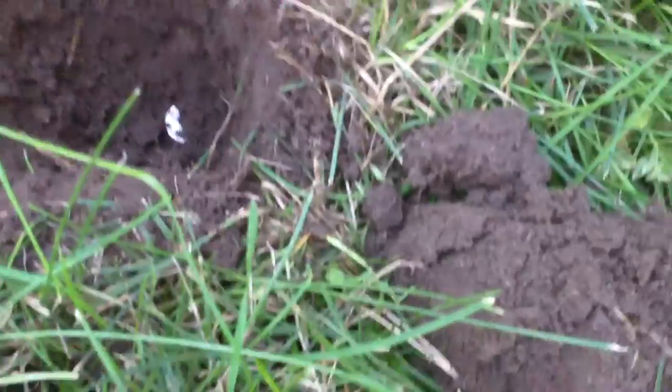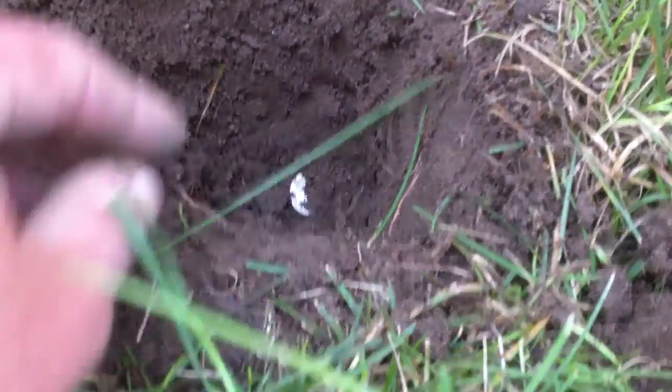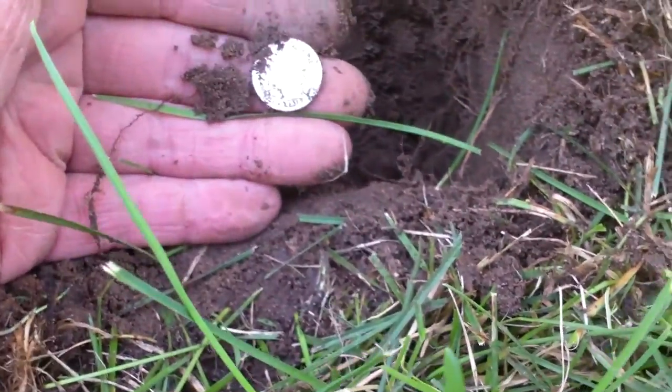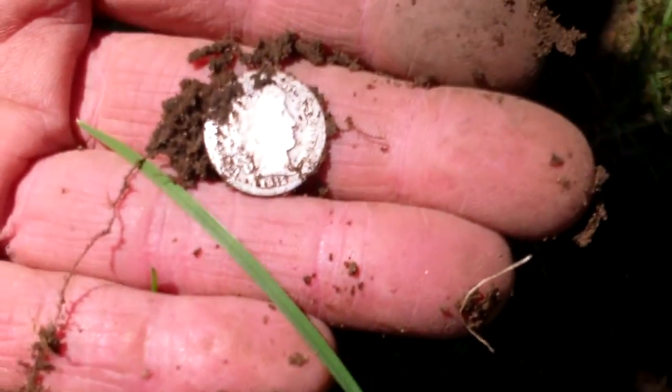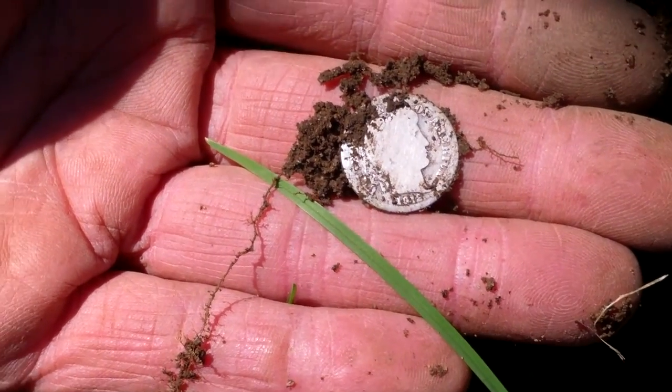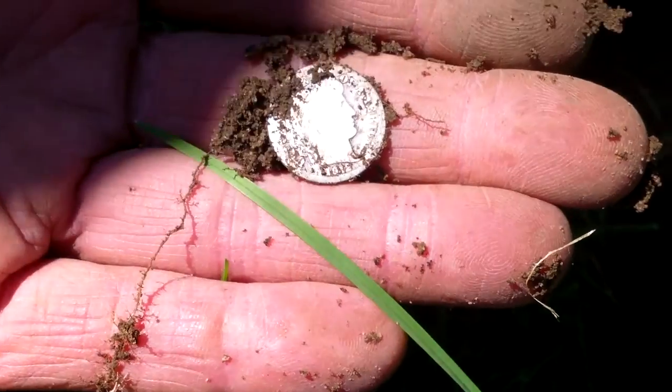Silver in the hole, and hopefully it's an oldie. And get it out of there. It is, by golly, it's a Barber. It's a Barber. Very cool. It's pretty worn, but I'll take it any day. And here I was just talking about a Barber. Yeah. Pretty cool. There was a date on it.